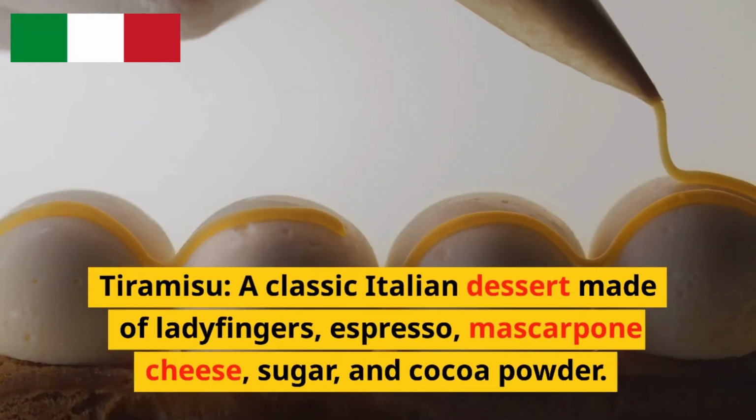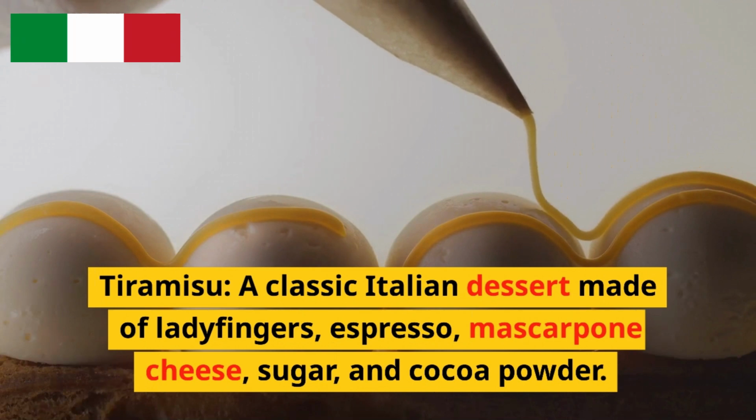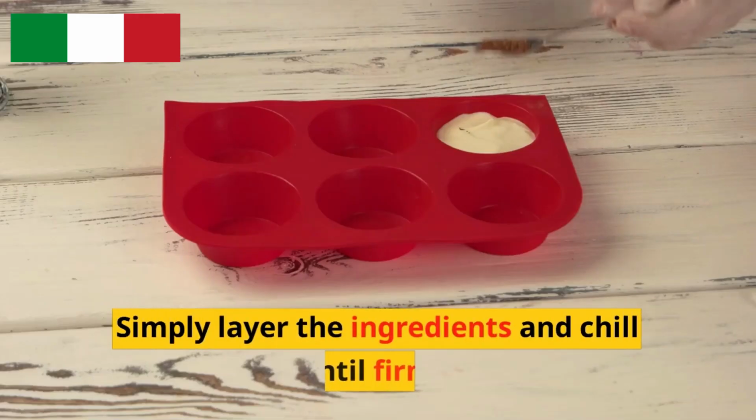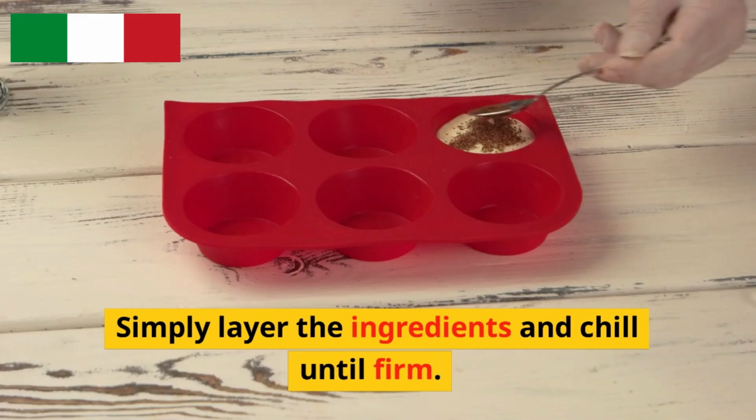Tiramisu, a classic Italian dessert made of ladyfingers, espresso, mascarpone cheese, sugar, and cocoa powder. Simply layer the ingredients and chill until firm.